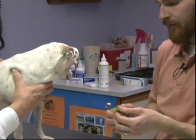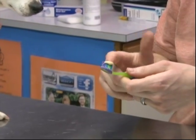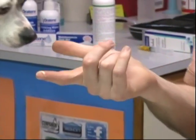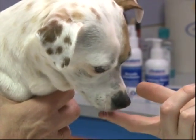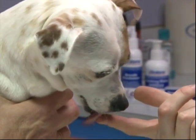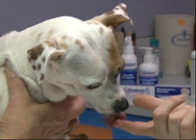So the first thing to do if your dog has never had his teeth brushed is I just get a little bit, put it on my finger, and let him lick it off. He thinks it's a treat. It's chicken flavored. He doesn't know he's about to get his teeth brushed. Look how excited he is about that. I think there's something wrong with Charlie that he's looking forward to this.